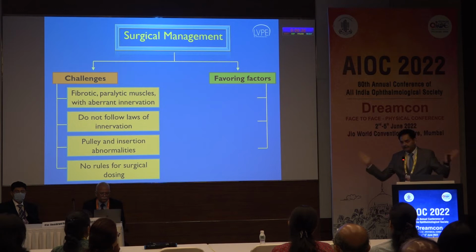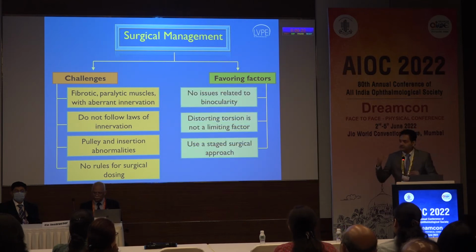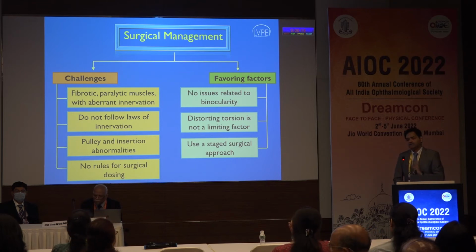If they have an exotropia, if you can get a large esotropia at the end of the surgery, obviously it will be under GA. That is the good target, I must say, in most of the patients. Or even on the first post-op day, whoever has overcorrection, they have a long-term good outcome. You can also use staged procedures. Most of them have lost their binocularity.